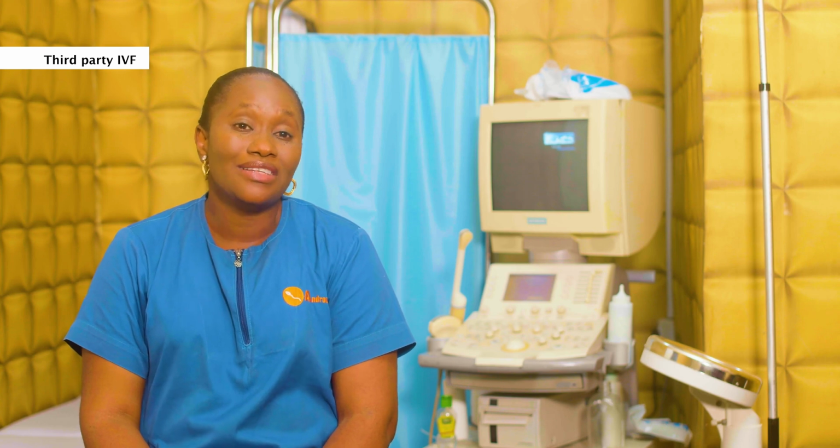We'll look at their age, which should be between 21 to 29 years. We look at their BMI. They shouldn't be too big. Should be between 19 to 24 kg per meter square. We'll look at their genotype. At this point, we assess them even physically and mentally. They have to be healthy physically and also mentally sound. We look at their educational background to be sure they are sound also. They must have an excellent family background. We look at all this.